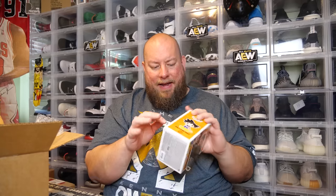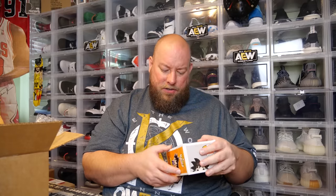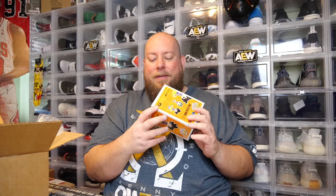Condition. Crease on the back. It has tape on it right here also. That's strange. Oh, because the box came apart here. So they put a piece of tape on it to hold the box together. Okay. That really hurts the value right there.